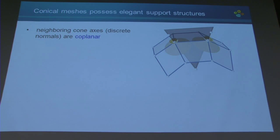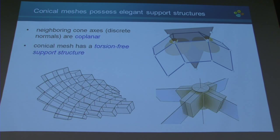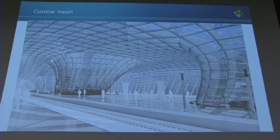But then you can place the beams, the supporting beams, in these planes, and then you get beams that nicely meet at this node, and this is called a node axis. So then these beams meet in a simpler form than we have seen before in case of this triangle mesh.